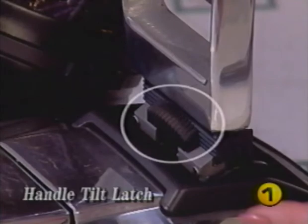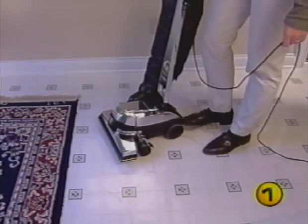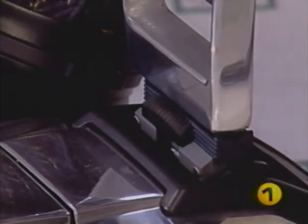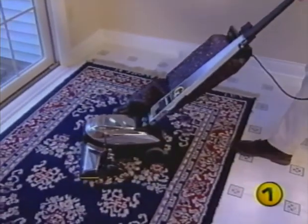Your Kirby G6 also has a convenient handle tilt latch, which allows you to lift the front of the Kirby over door thresholds or throw rugs. To do so, push the handle tilt latch toward the bag. Then pull back on the handle until the front of the Kirby lifts up.